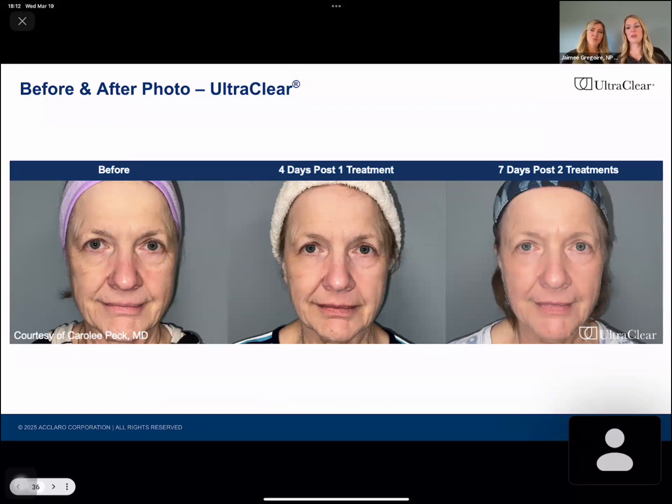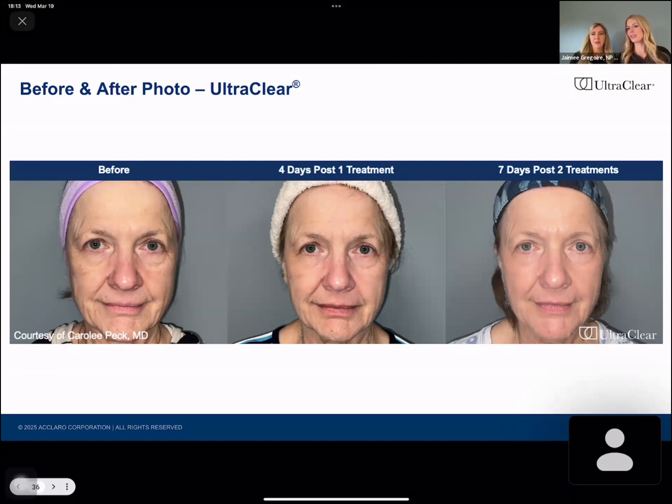So this is only a week out. I'm sure if we had one from today, it'd be even better. And I'm guessing by talking to Dr. Peck, if I was asking, they probably turned up the coag on her and went a little bit deeper and hit a superficial layer as well to get those types of results. So we can definitely do it with the UltraClear. Coring's definitely a fan favorite of mine, but her results from the UltraClear alone, just 2 treatments, is unreal.